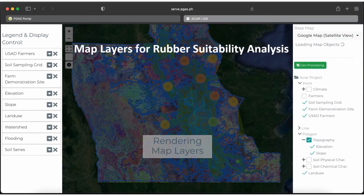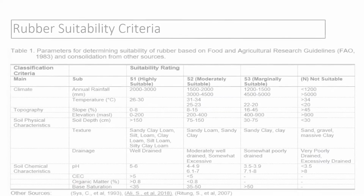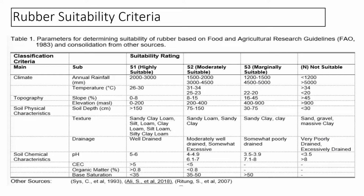This slide demonstrates different map layers loaded, namely OSID Farmers, Soil Sampling Grid, Farm Demonstration Site, Elevation, Slope, Land Use, Watershed, Flooding, and Soil Series. This is the proposed suitability criteria for rubber to determine the highly suitable, moderately suitable, marginally suitable, and not suitable areas in Aguascalientes Sur.